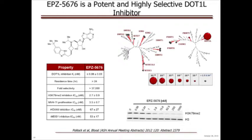Very importantly, the effects that we have biochemically do translate into cellular activity, which isn't always the case that you see with some probe molecules. So you can see that we're getting a very nice inhibition of H3K79 methylation in this particular Western blot, the IC50 being around a single-digit nanomolar.